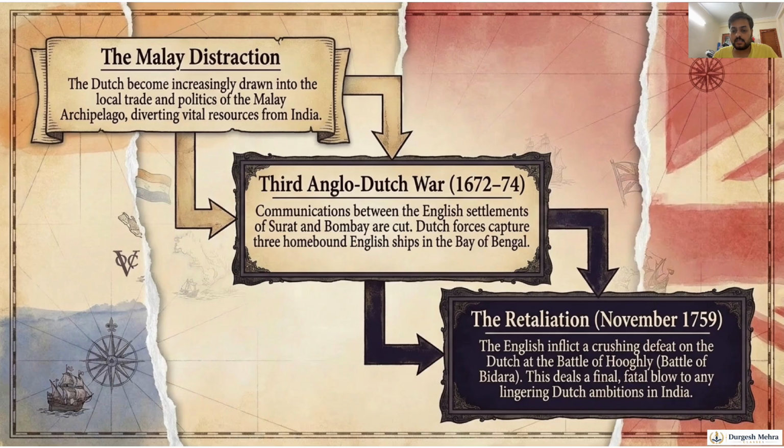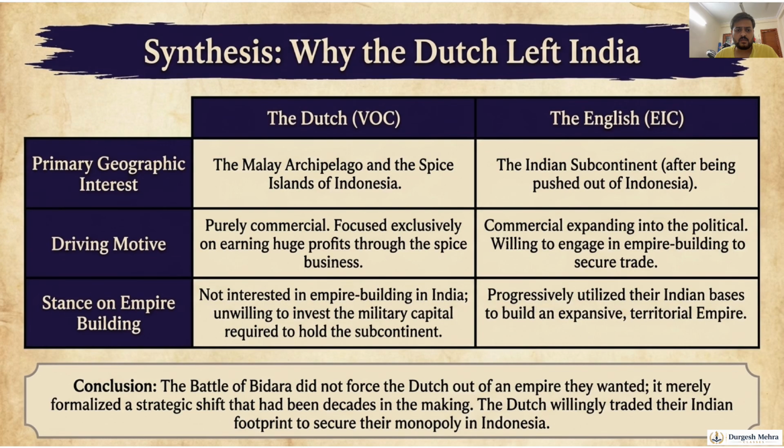So this dealt the final and fatal blow to the Dutch and their ambitions in India. So this was, all in all, the Dutch history from the perspective of how they came in, what the major ports were, what the commodities were, what the major wars were, and the ending results of the Dutch in India. So we will synthesize why the Dutch left India.